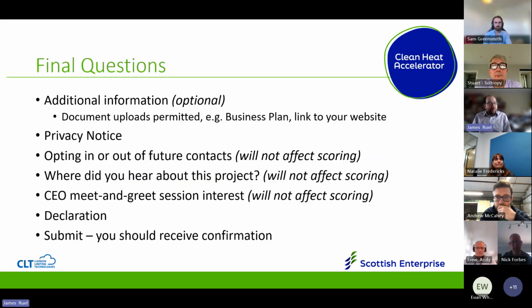Final questions allow you to upload additional documents. There's the obligatory privacy notice to accept, and several information questions which do not affect the scoring. Again, full details are in the guidance notes.